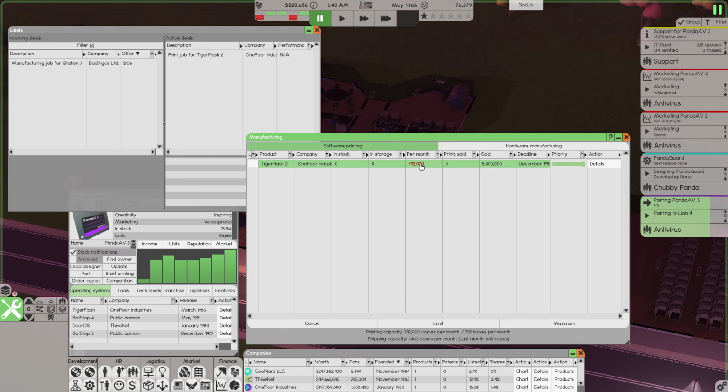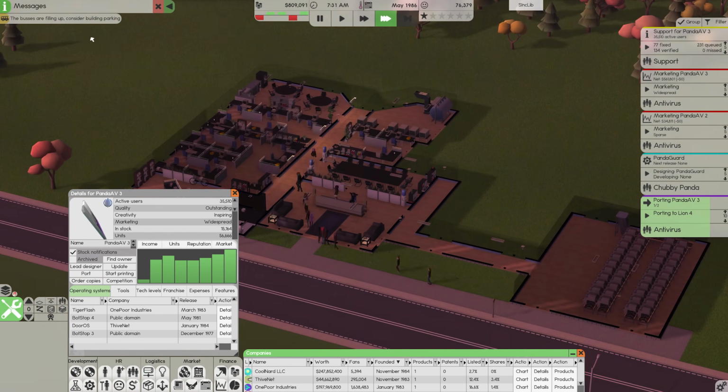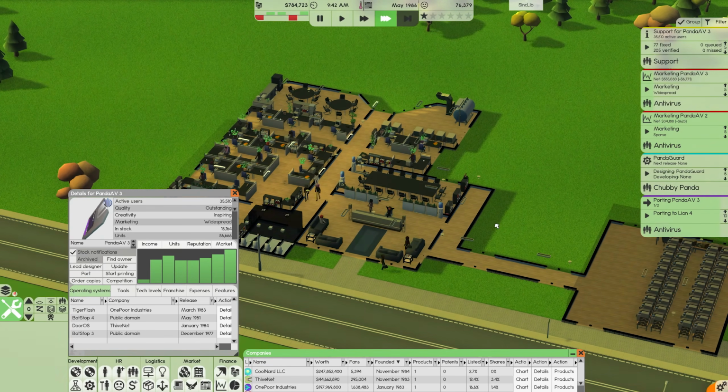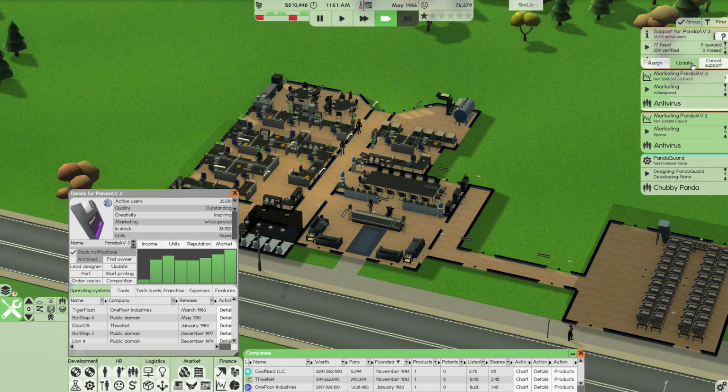No, we can't. We can't quite complete it. We can get close. I'm going to just leave it there and we'll just accept the fact that we're not going to print all of them. It's probably a little bit dodgy. We should probably tell the company that we can print maybe 80% of what they want.